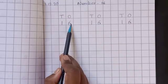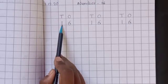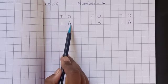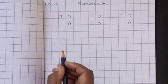1, 6, 16. 16 being a 2-digit number. The first number, that is 1, we will write below T, and the second number, that is 6, we will write below O. So, let's start.